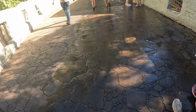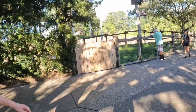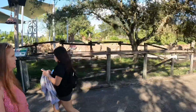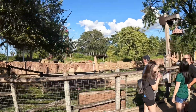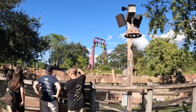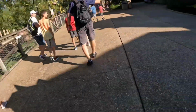So anyways, right over here is where actually Project Jeffro is, which is a screaming swing that they're adding right there. Can you see that? I don't know. It's right there. Well, that's opening 2023. Yeah, that's gonna be cool how that thing is.